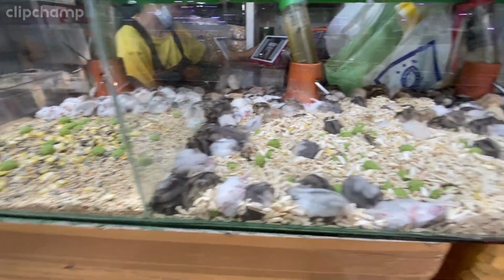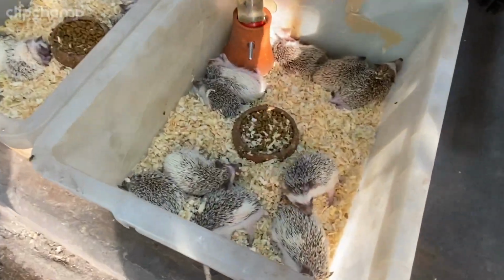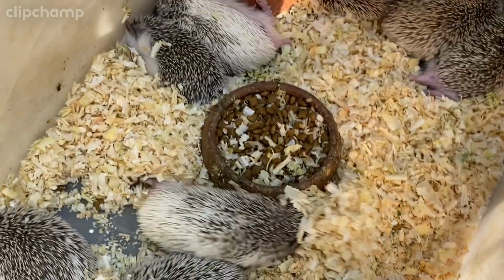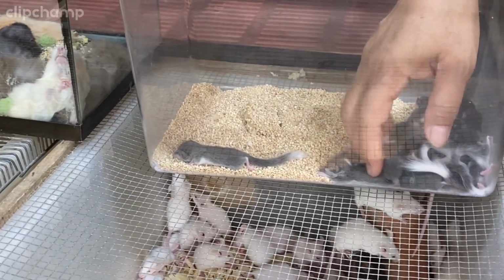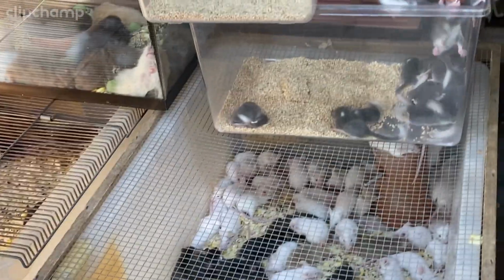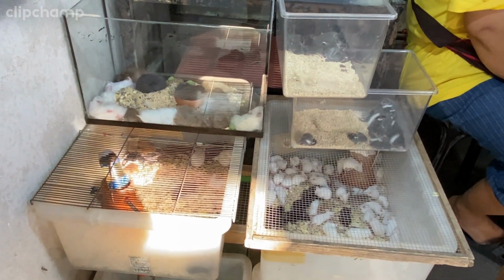Little hamster. Oh wow. Shoot. What's the name of this? I think these are dead challenges. Squirrels. Oh wow, these squirrels. We should move to Thailand, live in Thailand just for the animal aspect, the pet aspect.